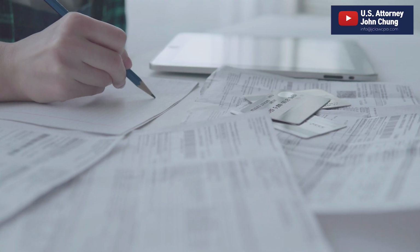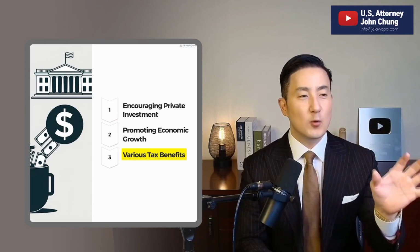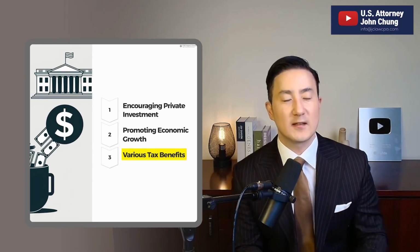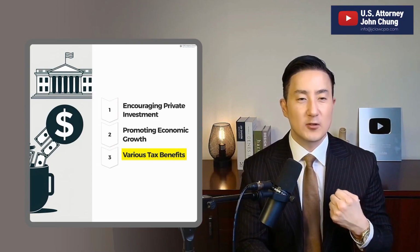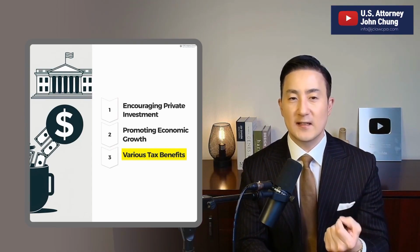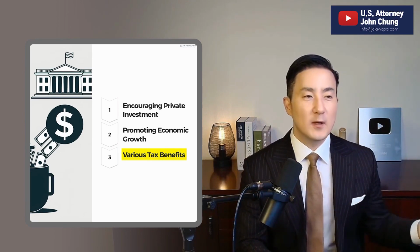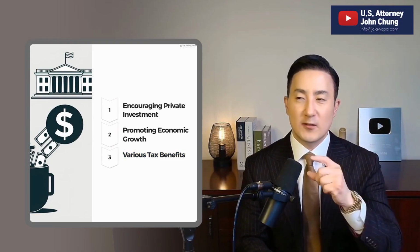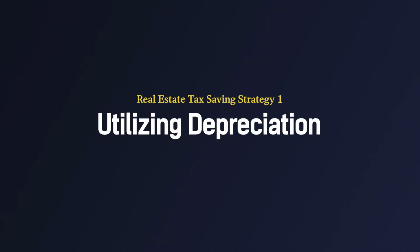For example, there are various tax credits or depreciation systems offered to entrepreneurs or investors, or the ability to use profits from real estate rental activities to offset losses against other income. This means that from an investor's perspective, they can enjoy the benefit of increasing cash flow while also reducing taxes. So, by utilizing these tax benefits, one can earn rental income and significantly minimize or even eliminate the tax burden. Now, let's focus on explaining the basic benefits to understand how this is possible.